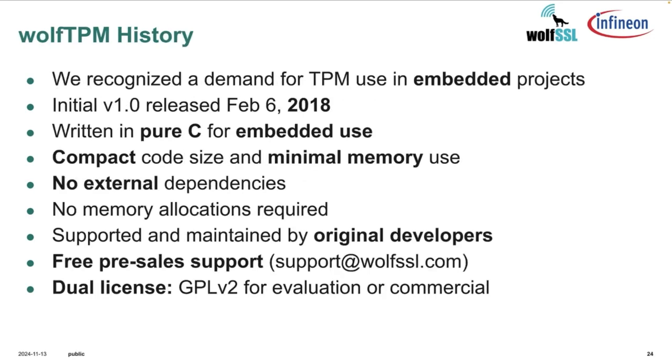So, at wolfSSL, we recognized that there was a demand for TPMs in embedded projects. Even before we developed it in 2018, there was this ask, right? The customers that were asking were embedded, and they were asking for support on bare metal with really small code size. And that's what we did.